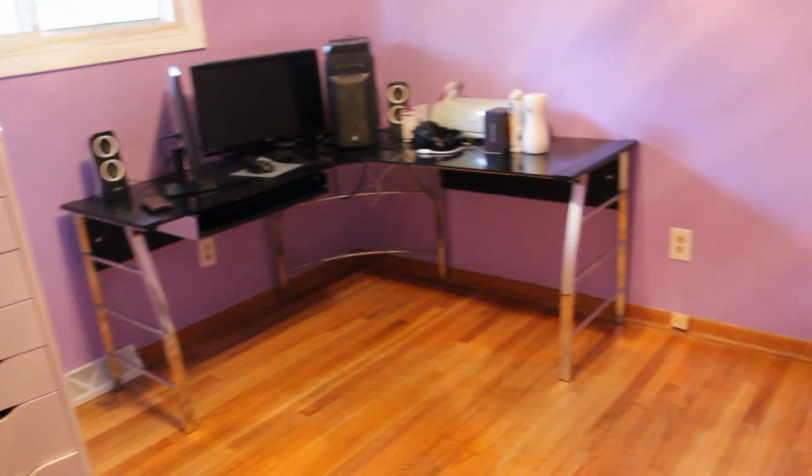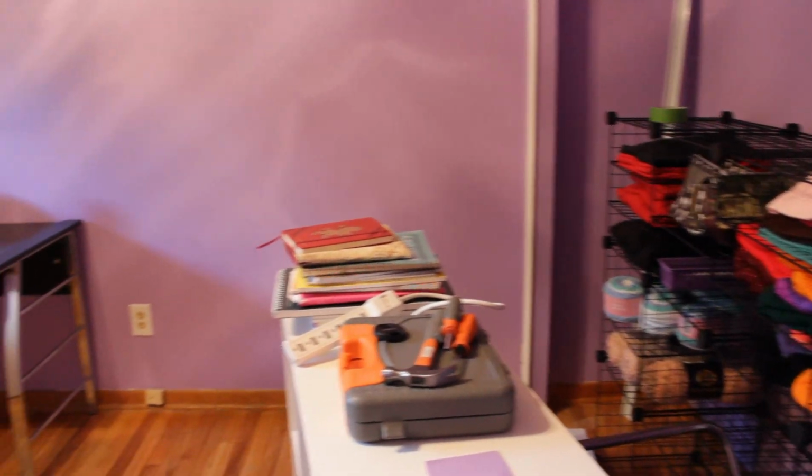So I moved my desk in the corner. I think this opens up the space a little bit more. Yeah, instead of having it in the middle of the room like I did, I feel like this just opens everything up, especially if I'm going to be putting stuff in the closet. It's going to be so much better now.